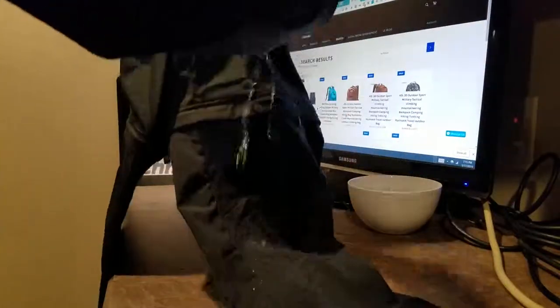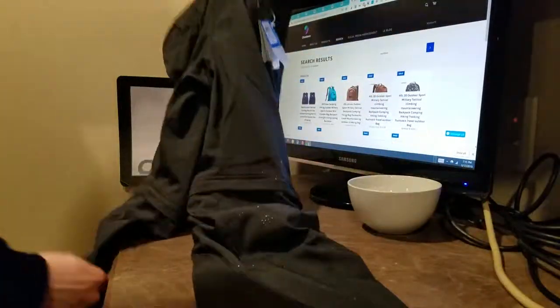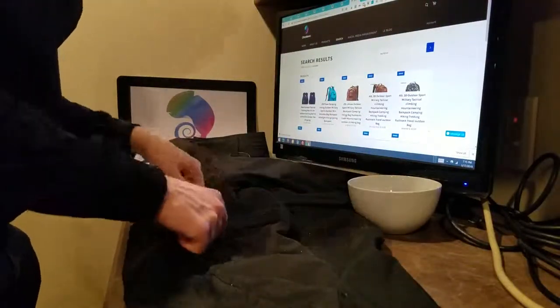I know I already did the water thing, but these things are so water repellent. The water literally beads. Hope you can see that. It beads into itself, it sits on it like a leaf, then it goes right out. Pretty awesome. I'm actually going to start wearing these more than jeans because I find that it's a better material.